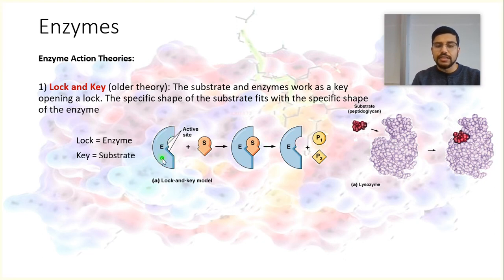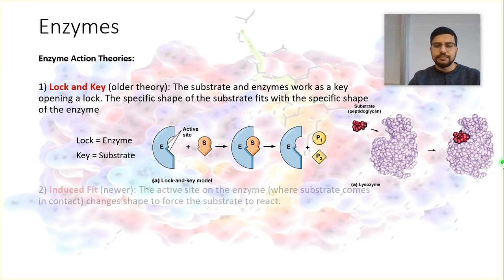Example here, if this is our enzyme, it has to fit perfectly onto our substrate, and that is going to allow our substrate to be split off into its products. Okay, if we take a look at it in an actual three-dimensional shape, you can see that there's a very specific enzyme. It has to go into a very specific pocket. That's where it fits in. And then finally, you have your enzyme substrate complex together.